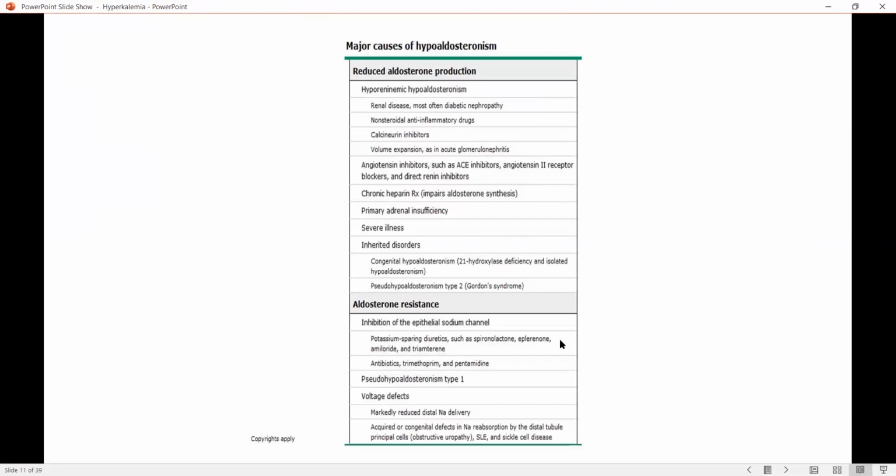It blocks potassium secretion. But you will see some hyperkalemia when you give Bactrim for cellulitis or things like that. Why is that? There are two components in the drug. The trimethoprim component blocks the potassium excretion, so it indirectly causes aldosterone resistance. So you will see hyperkalemia.